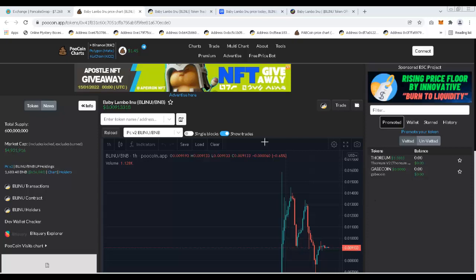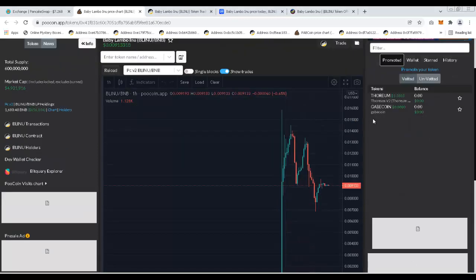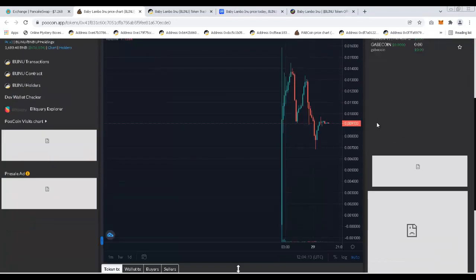The price right now of this token is 0.009 US dollar. Total supply of this token is 600 million. Market cap right now is 4,931,916. Liquidity pool funds right now is 656,034. Here's the chart right now, sorted by 1 hour. The chart looks healthy to me.